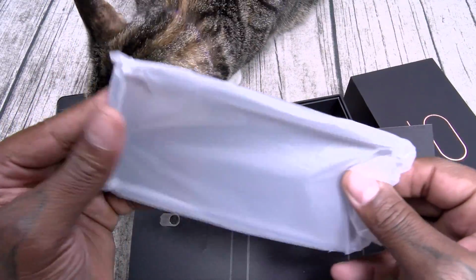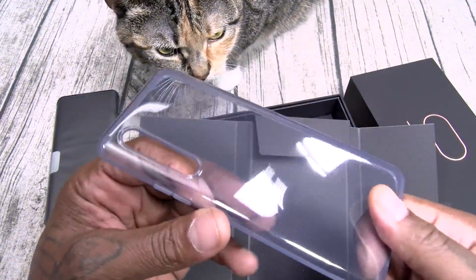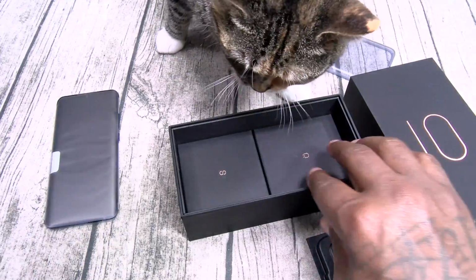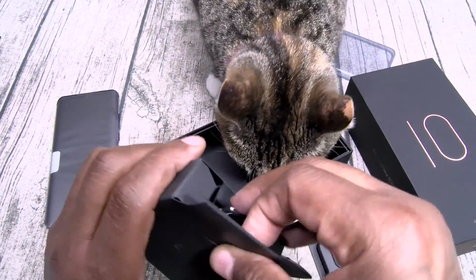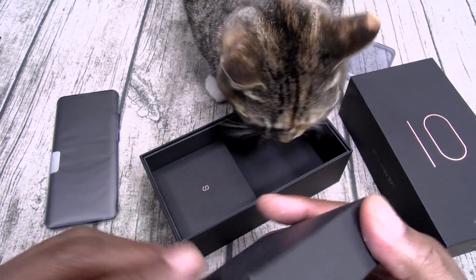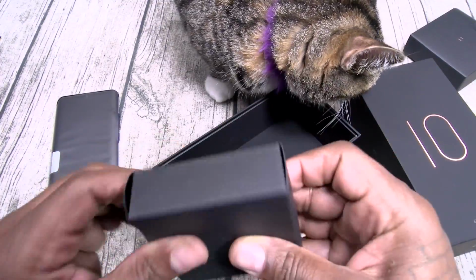You get a case. Now, let's take a look at this case. Okay, basically just a gel skin case. Nothing fancy on this one. Okay, SIM ejection tool. Let me save that too. Okay, more boxes. I like that. Now, I love when they do a presentation like this. Why not? Now, this is the Euro charger. Okay, so I can throw that in the trash. See what else you get.